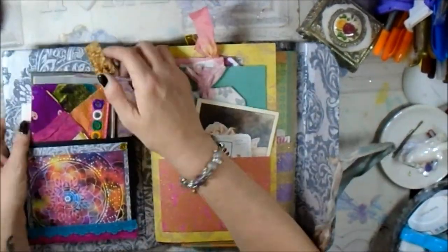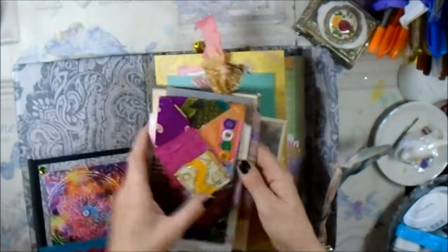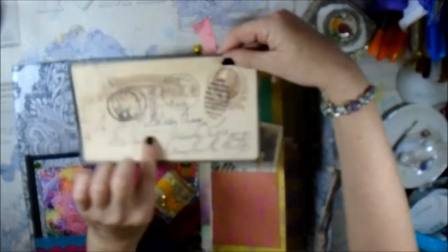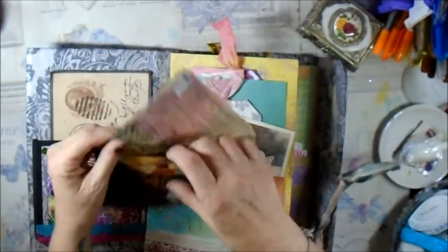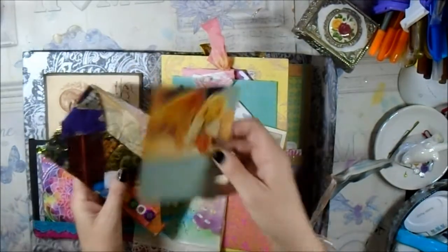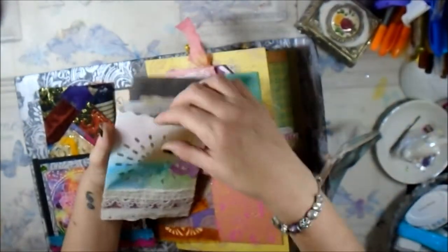So we've got, you alright, sweetie? Yeah, we've got this great big pocket here, and there's lots of ephemera, a great big letter looking thing with coffee dye paper on the back. One of my fabric envelopes, beautiful trims from Beach and Sari, and a lot of the fabrics are as well. And there's an angel card in there. And then we've got this bag that's just full of ephemera.